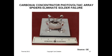If we now turn to photonics, this is some work we did at GE many years ago, and this is a concentrator photovoltaic array. So the incident sunlight bounces off this mirror and is concentrated on a gallium arsenide photovoltaic cell, which is attached to a beryllium oxide support. Now, the beryllium oxide was chosen because it has a high thermal conductivity. As we all know, the photovoltaic cells only convert part of the incident energy to electricity. The remainder has to be dissipated as heat.